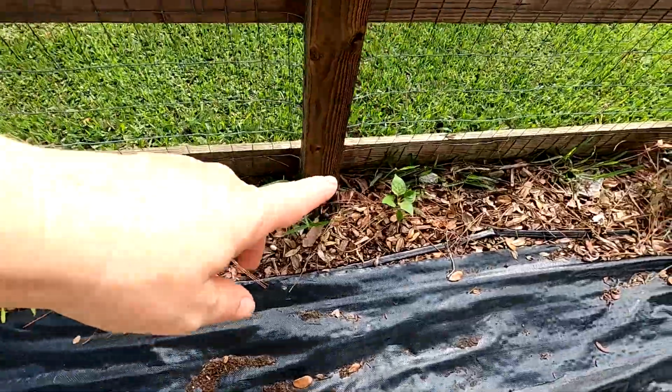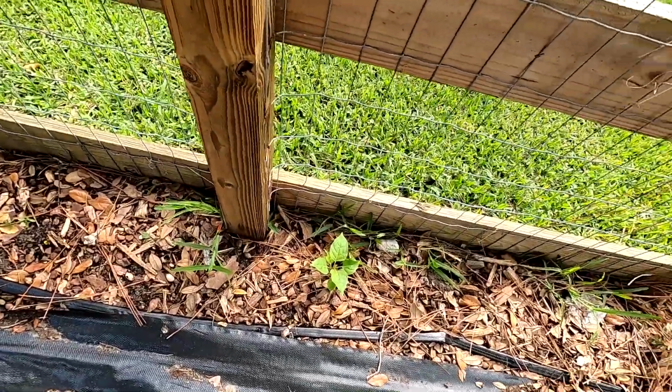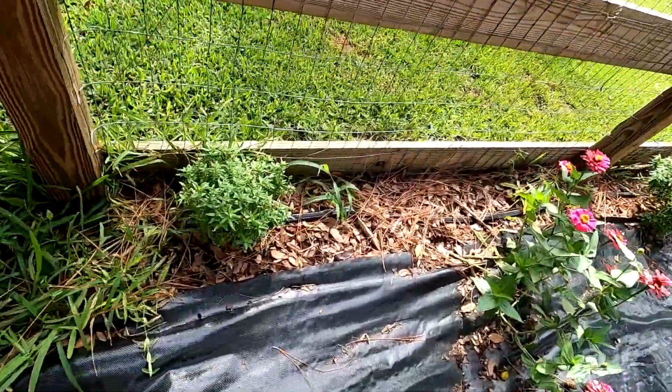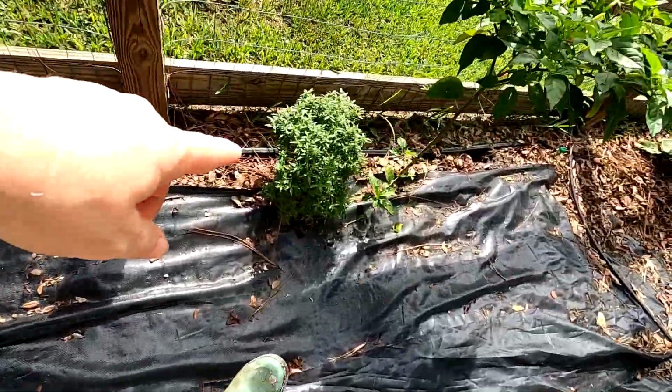Snapdragons. I did put a fuchsia colored 4 o'clock in here. I thought I put 2. Oh well. Brazilian flaming candle. Another snapdragon. Zinnias, snapdragon.